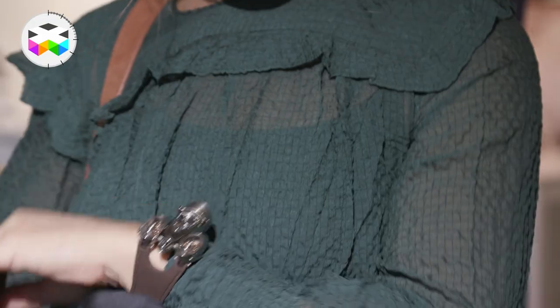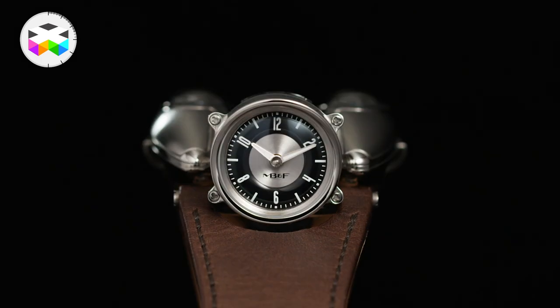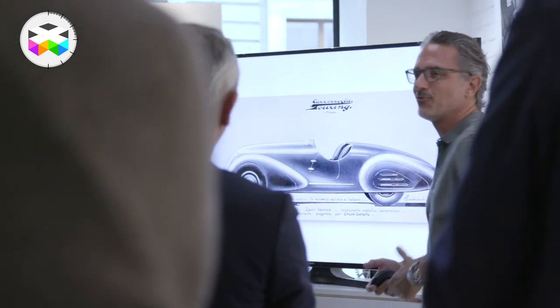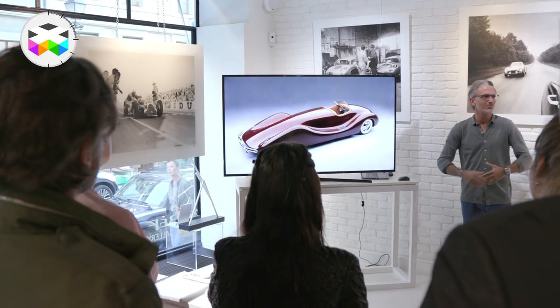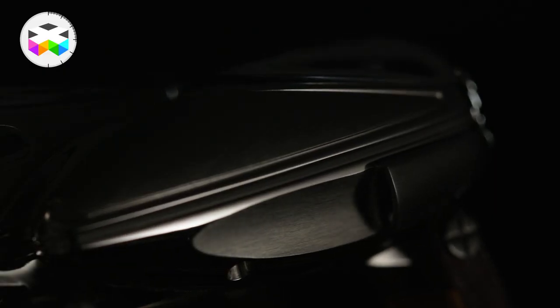Well, this is our latest machine, Horological Machine number 9, nicknamed HM9 Flow. It's inspired by the flowing designs of the 1940s and 50s. That period, the 40s and 50s, were an amazing period for design. Why? Because designers were still extremely creative.